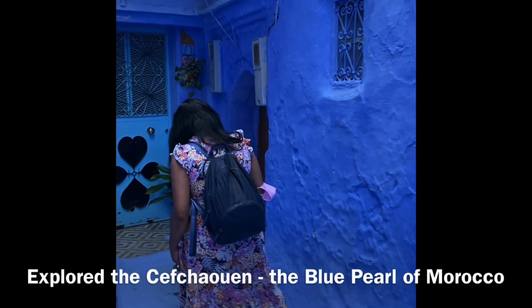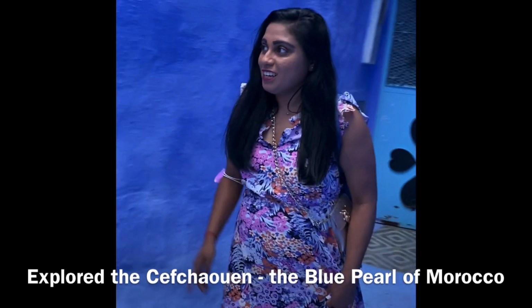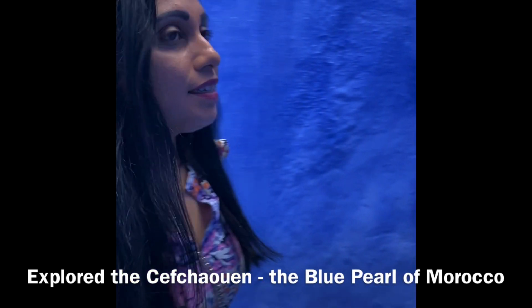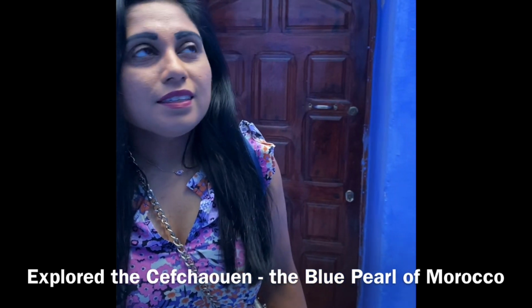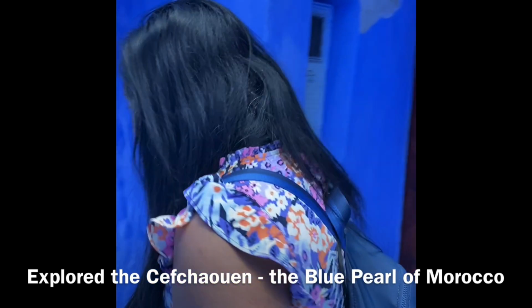Wow, it's gorgeous. So people actually live here? Yeah, there are people living inside, and behind all these houses, you can even find, for example, 3 to 4 families living together in the same house. Okay. Very cool.